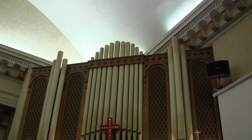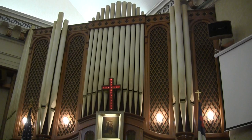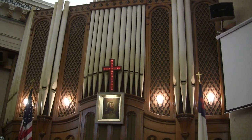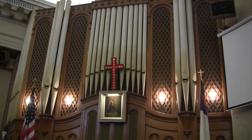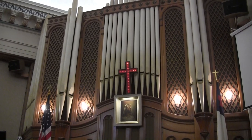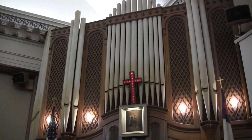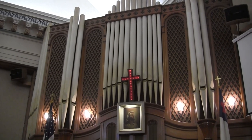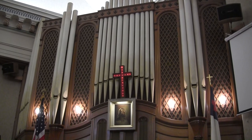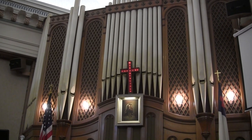Okay, this is the 1934 MP Moeller organ. This was installed during the summer of 1934. At the height of the Depression, this congregation spent $10,000 on this organ. Replacement value is probably over $500,000 today. In the pipe chamber, behind the decor pipes, there is over 1,300 pipes. We have chimes, we have trumpets. I am now the 15th organist of this church since 1892.